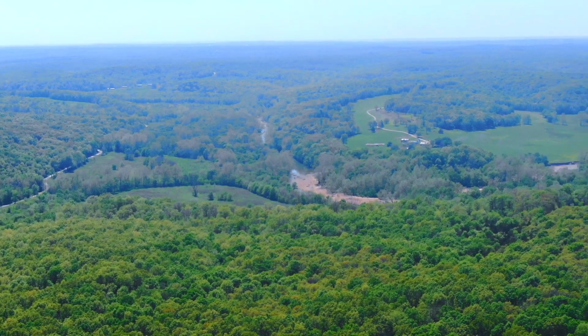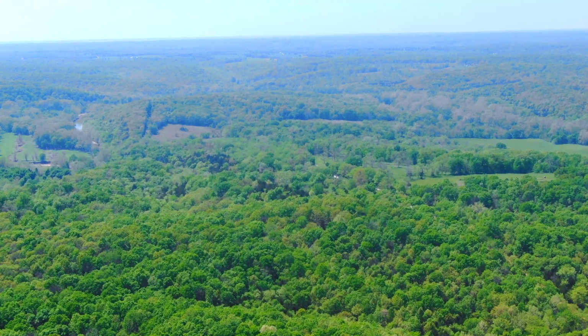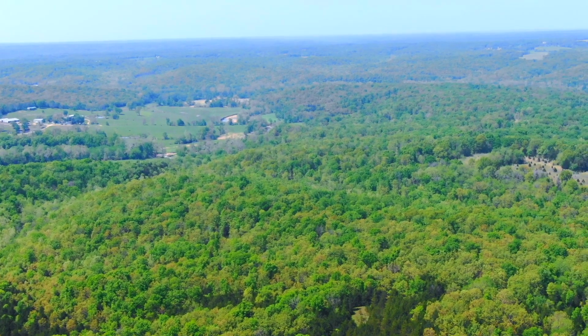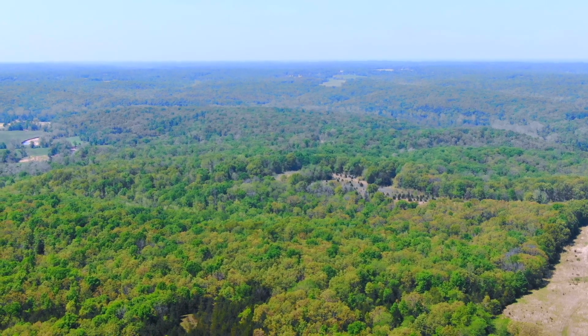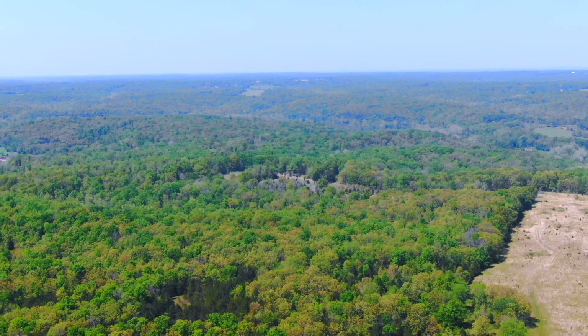Conservation area is over 2,000 acres of land that's generally open to the public for hunting and hiking. Obviously, you can swim and fish in the Little Niagara River, and it's beautiful. They actually have some campsites within the conservation area where you can camp for free, so that might be a nice option if you're visiting your property and don't have a campsite set up yet.